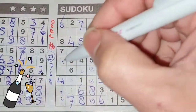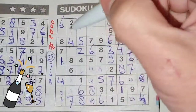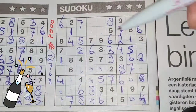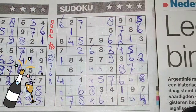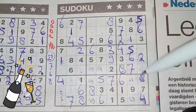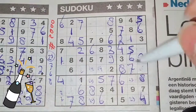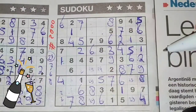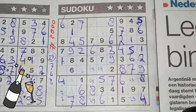1 box left in the middle row for the number 1, 1 in this column, 1 in the first column, so the column between, the only place for a 1 should be there. 2 boxes left in this big square. Those 2 numbers are the numbers 1 and 9 missing. 1 and a 9. We see here 1 in this row, so this box can be a 1, so this should be a 1, this should be a 9. So 1 box left in this row for the number 9.